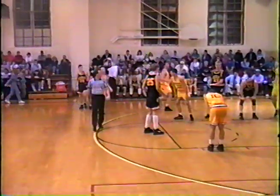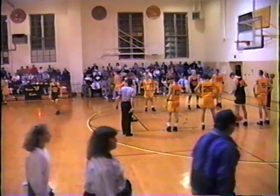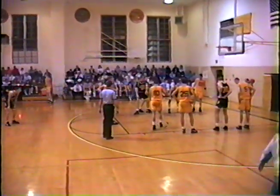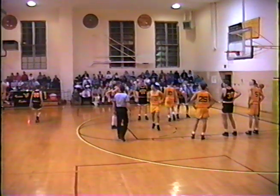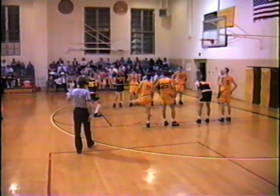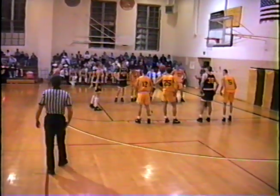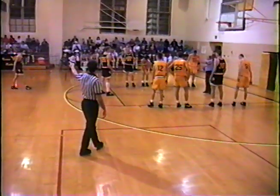Jeremy can get the Wildcats back to within 4 points. Nice strong drive there by Jeremy. Good ball fake going up, drew the foul. Jeremy is playing a very aggressive game. If you notice, whenever there's a loose ball, Jeremy's right in there. He's got his hands slapping forward. He's diving for loose balls. He's playing very tough ball. Jeremy's a junior this year.